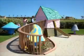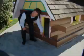Relocated them down here to the flower fields this year. First time they've been on public display. We've got three buildings, about 10 mushrooms, all painted in psychedelic colors, just like they always were at Santa's Village. So I personally am really excited about that.